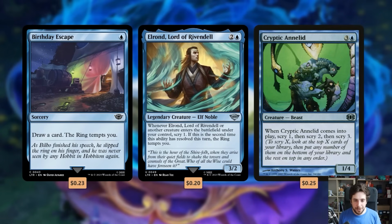Elrond is another all-star. We're a pretty creature-heavy deck, so as we're just playing creatures, we get to scry a whole bunch, and then if we play 2 creatures in a single turn, the ring tempts us, and we get to scry 3 off Galadriel and definitely hit a land off it. And then Cryptic Annelid is also just high-key amazing, because it's 3 instances of scry. That means we have 3 chances of ramping out a land with Galadriel just whenever it enters the battlefield, which is really, really bananas, really good.